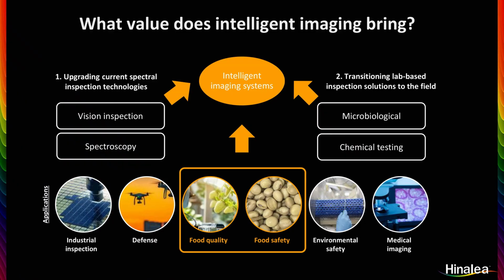So think about maybe you're checking for pathogens in a production facility. You take your sample, it gets incubated, it goes out to a lab. It comes back, and maybe 48 hours later, you determine whether you have a problem. This is doing this real time in a production facility. And the supply chain implications of that are really quite enormous. So there's this technology, Hinalea focuses on the food quality and the food safety side of this. It's been used in many other industries, semiconductor, industrial, defense. We focus on this space, but our core technology has been taken by our partners into other industries as well.